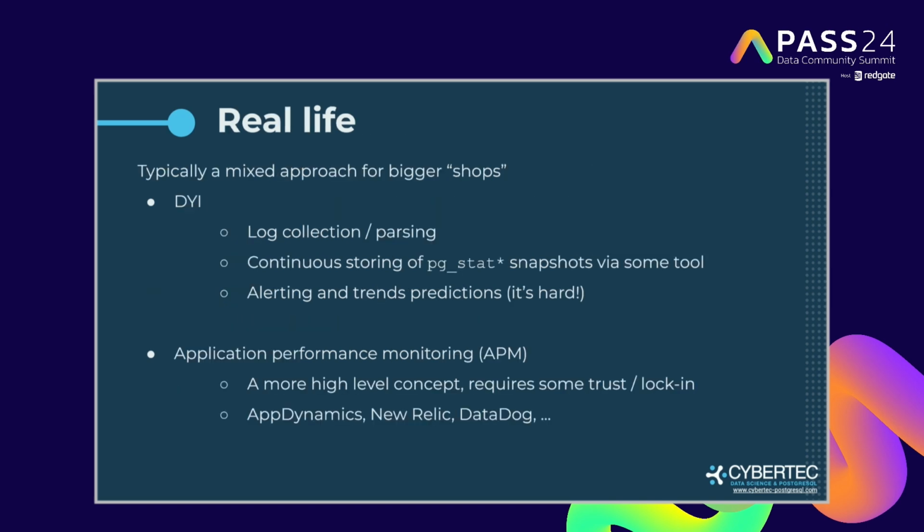What's going on in real life? Real life is not easy, right? So usually we are doing a kind of mix of things. We do log collection and parsing. We do some snapshotting of pg_stat views, and we're trying to play with all this data somehow.